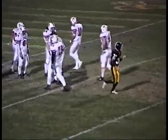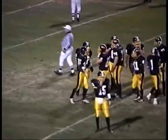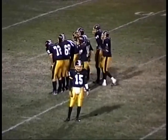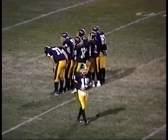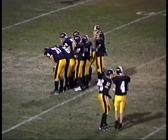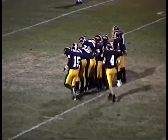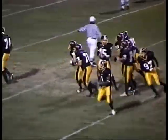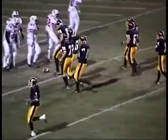1st and 10. They'll come out in the Veer series formation. Actually, the jet sweep formation, as Jackson will get the ball over right tackle. He'll take it to the 10, to the 5-yard line. Just a good-looking play by the Knights. Looks like they pulled a couple of linemen and had a nice line surge and did the right things.